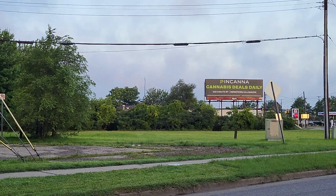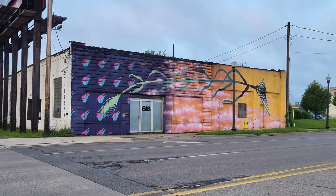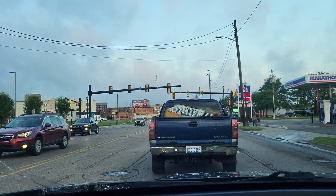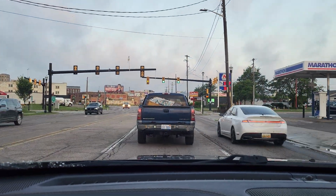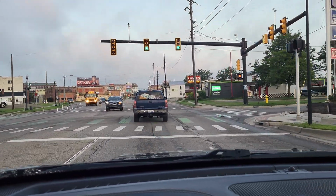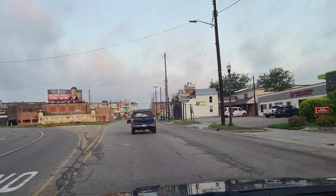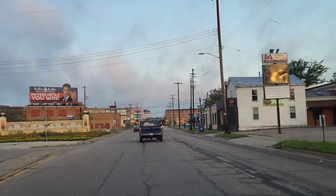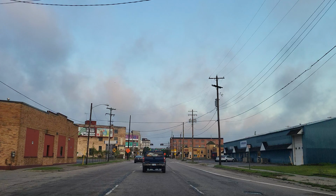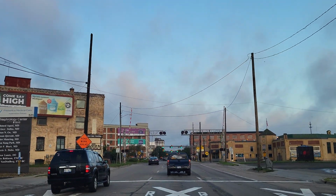And of course, all over Kalamazoo, you're going to find the cannabis shops. Pretty nice artwork going on down here too. We're now on Kalamazoo Avenue, heading westbound. Another cannabis shop right up here behind Checkers. There's 2 or 3 more as you head down through here. One of my fans.